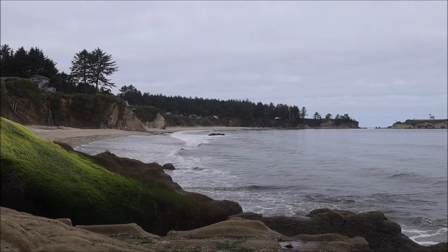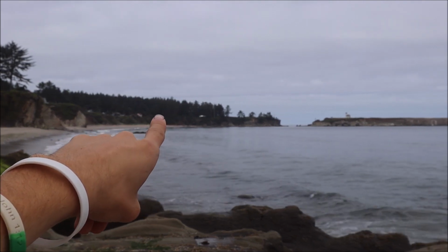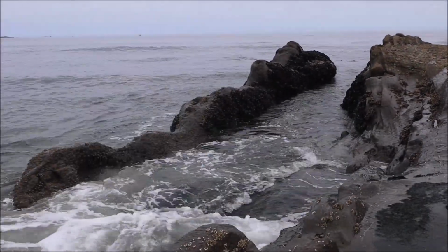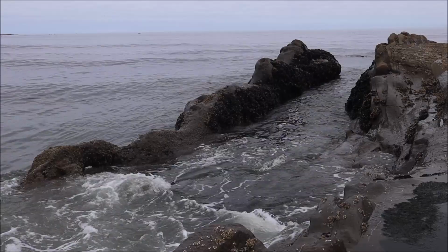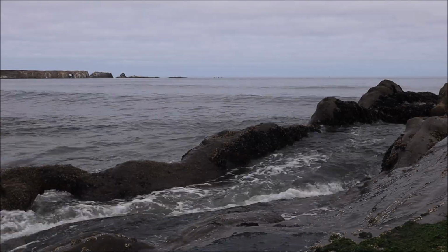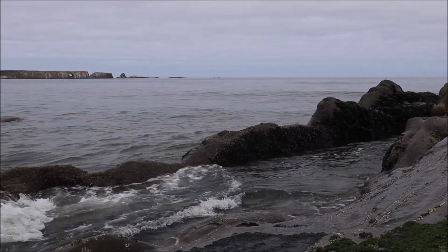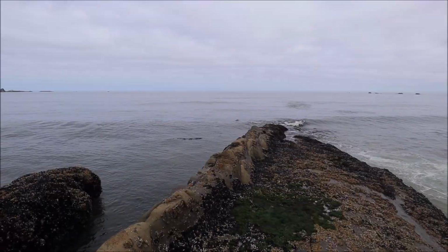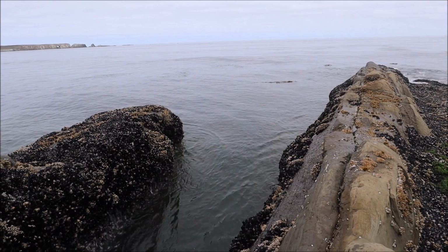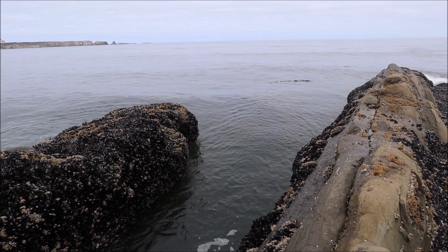And that, I think that side's all private though, because there's tons of residential right there, just a bunch of houses. That's Lighthouse Waypoint, and that's the lighthouse. Got the wave coming, let's see.